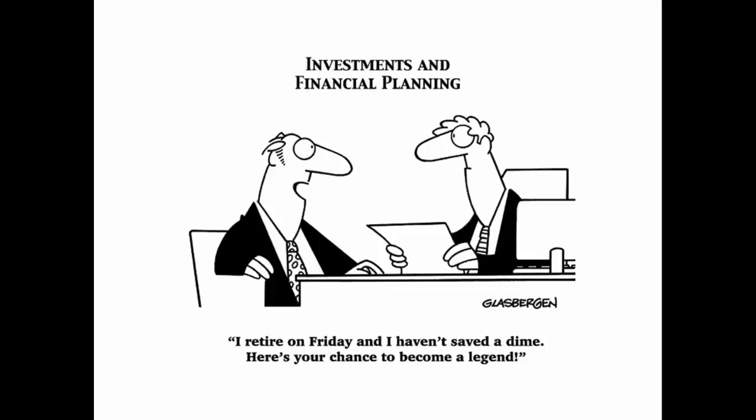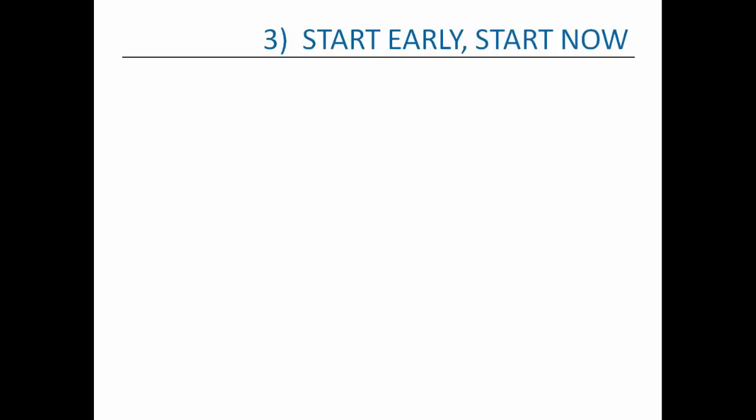Well, if we waited this long to start saving, no financial advisor or product is going to be able to help us. This brings us to the most important principle in retirement savings. To start early, start now. Time is your greatest ally in saving for retirement. Starting now rather than later produces drastic effects and makes saving for retirement much easier.